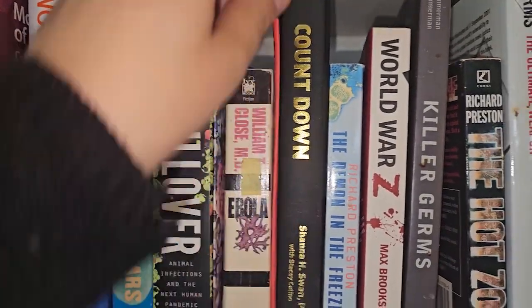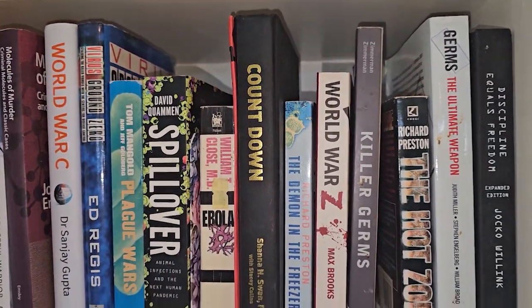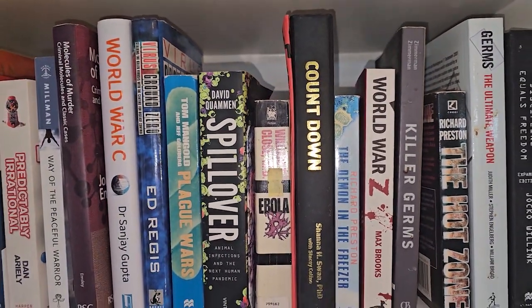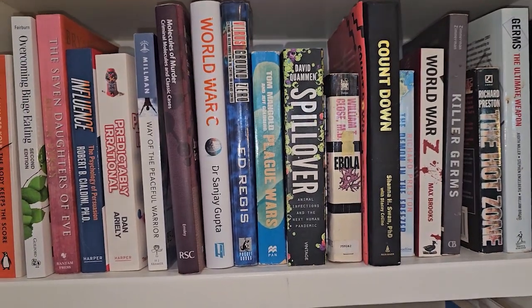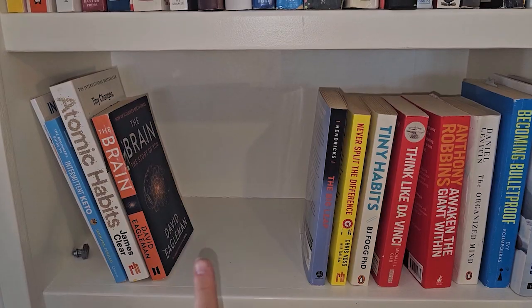Countdown is an amazing book. This is an American epidemiologist, and she's basically talking about things like microplastics and all the things in our environment that are basically killing us and making us infertile. I've got some books missing here at the moment because I'm reading these. These are over by my desk.